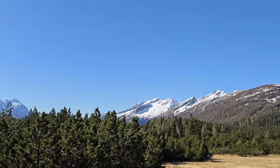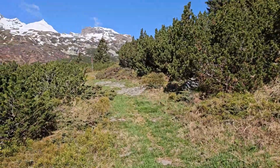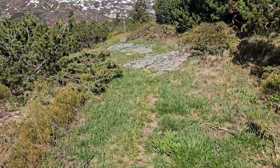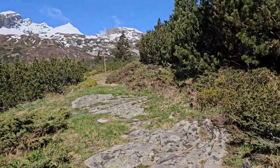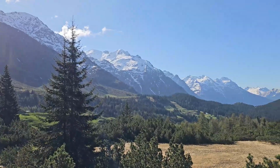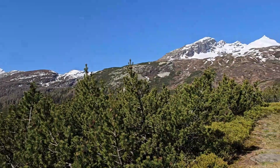And again, look at this. Look at the scenery I'm surrounded by. Those long poles, you can see that this is also marked for a cross-country ski route. I go up and down the mountain through this particular route. Simply extraordinary scenery on a perfect, spectacular day.